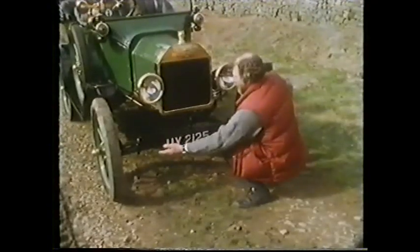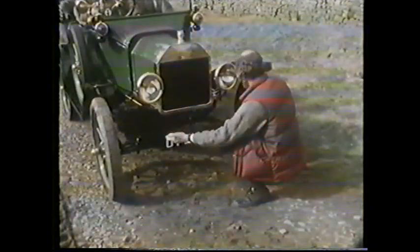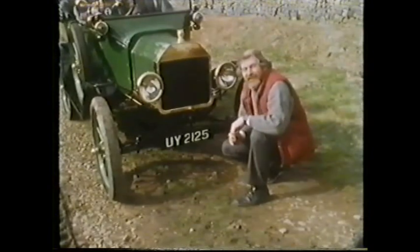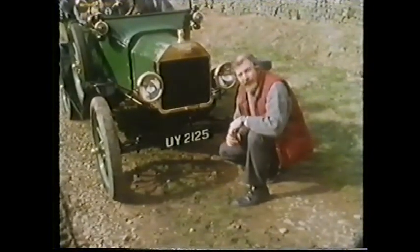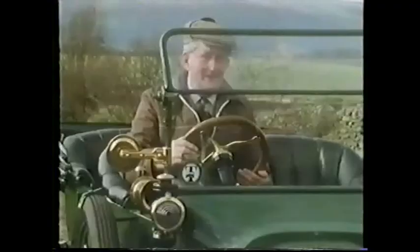The suspension is not independent, but there is a transverse spring which allows the axle to articulate, to follow the contours of the ground, as well as absorbing the vertical bumps. Altogether, an elegant, practical example of vehicle design. Shall we go?